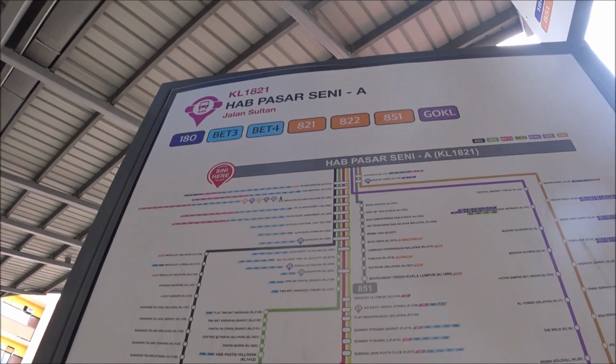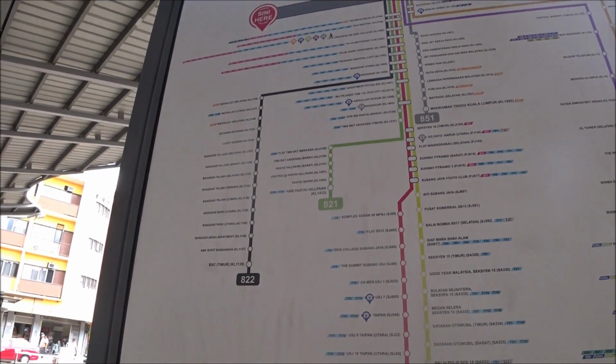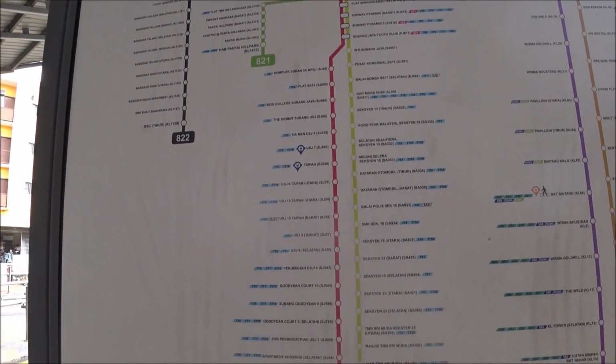I just want to make note that the train system here in KL is really efficient. It's pretty easy to get around. I mean, all the different train stops are color-coded, so it's easy to get from one place to another. So everything is color-coded here. Very easy to get around KL.